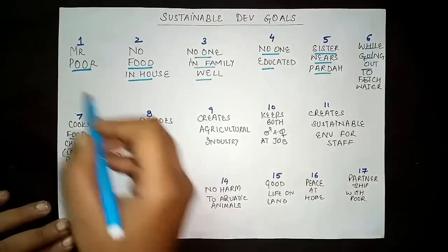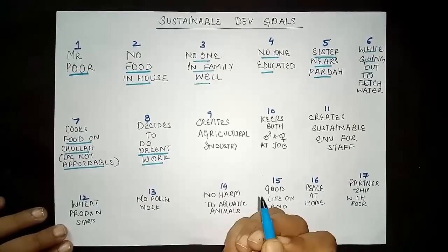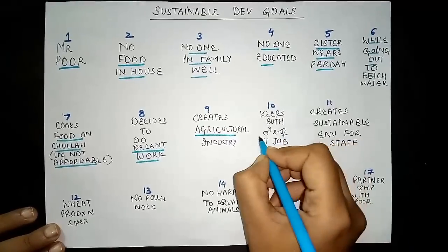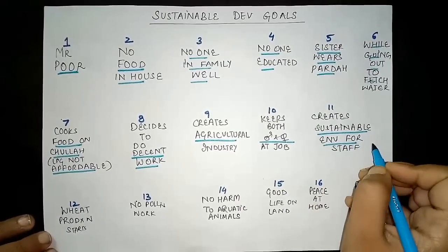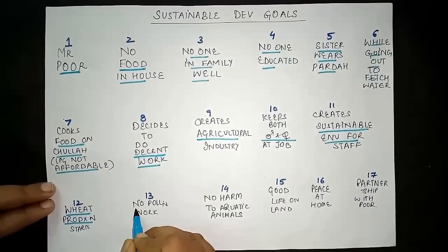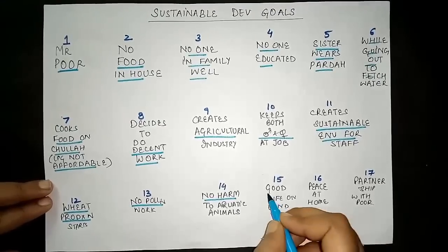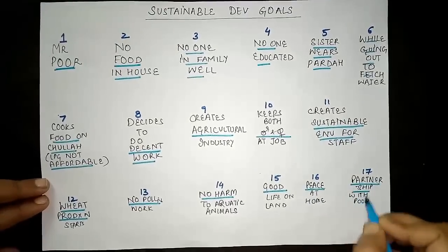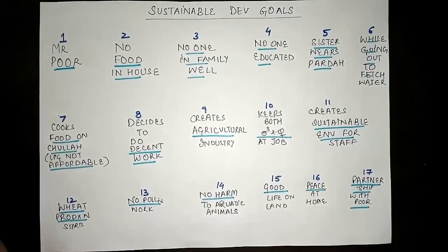Then what the poor guy does is that he decides to do a decent work. He starts an agricultural industry and then he keeps both male and female at job. He creates the sustainable environment for the staff in the industry. He starts producing wheat. He started the work where there is no pollution, there is no harm to the aquatic animals, good life and peace at home also. He started doing partnership with poor people. So that's the story. Now we'll see what are the goals according to the story.